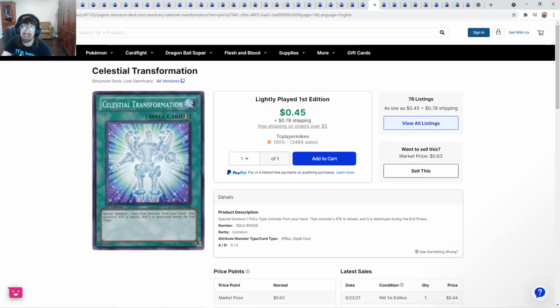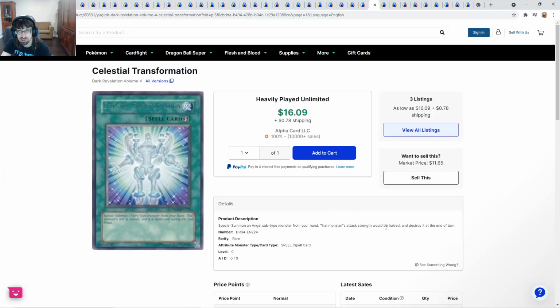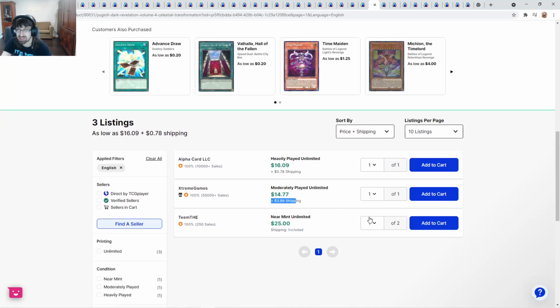We're getting the new Agent Structure deck eventually. In fact, I just want to see one more thing about this. The monster's attack strength would be halved. Could it be, shall be halved. And destroy at the end of the turn. Man, I actually like the really bad text on this. I really, really do. So, I would actually get this if it was a few dollars and I want to play it. I actually would spend maybe $5 on this if I was playing the deck. $6 maybe. That's a little too much here.